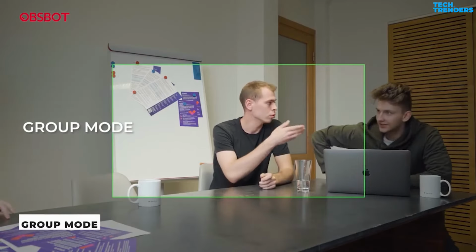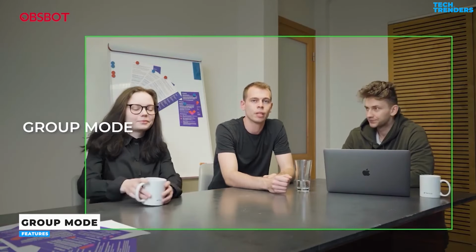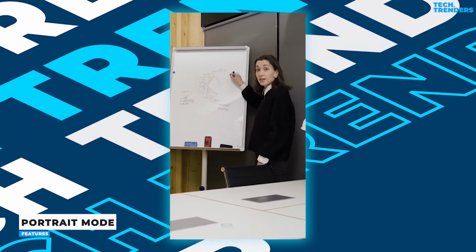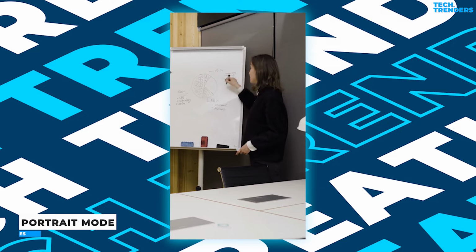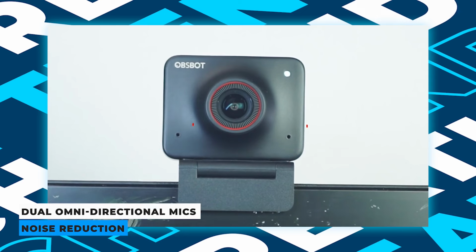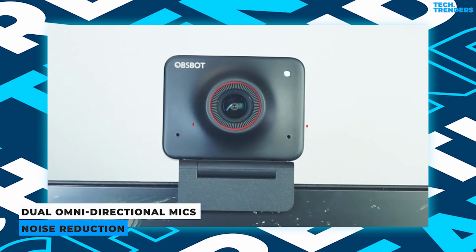Other main features of this webcam include the group mode, which zooms out to appropriately cover all participants, and the portrait mode, which allows you to do more efficient presentations while also recording you in smartphone format. The microphone's omnidirectional layout allows your voice to sound natural and audible. It also minimizes noise for better recording quality.